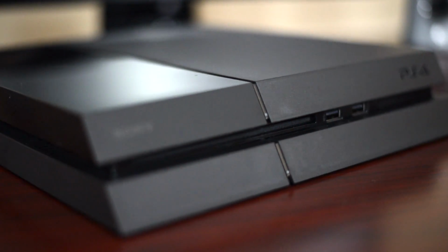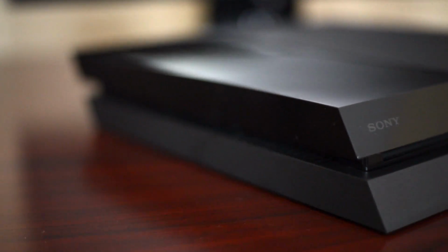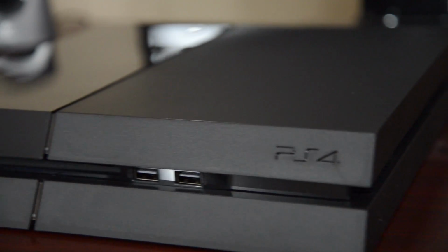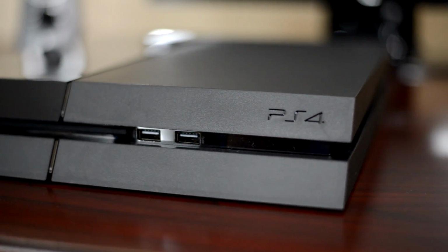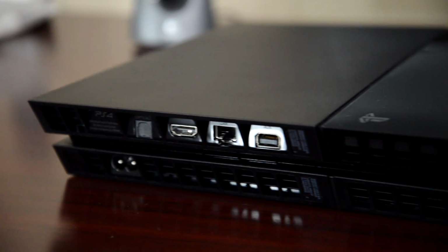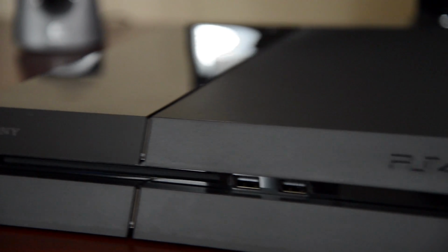It's actually about half as thick as the original PlayStation 3 and is still thinner than the razor-sharp, thin PlayStation 3. On the front, you see very few buttons and slots. You have a slot to insert your Blu-ray discs and games, 2 buttons for power and eject, and 2 USB 3.0 ports. On the back, you have optical audio out, HDMI, Ethernet, power port, and a special port for the new PlayStation Eye camera. It's been reworked on the inside as well.